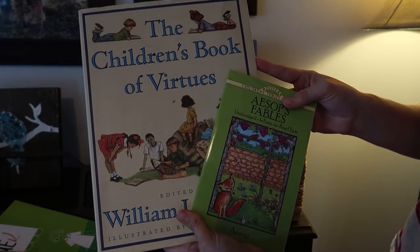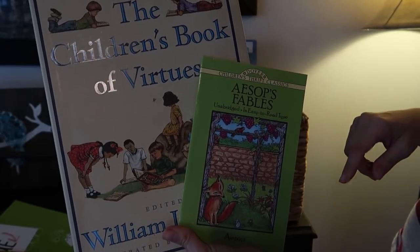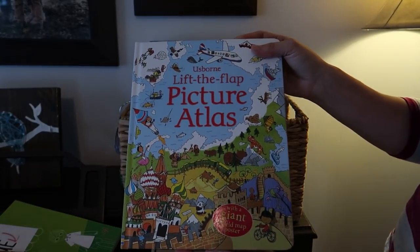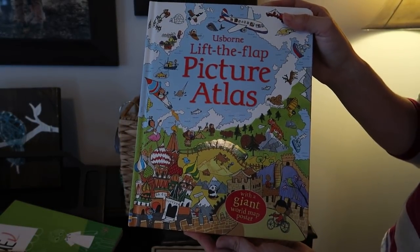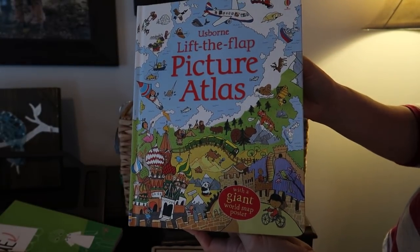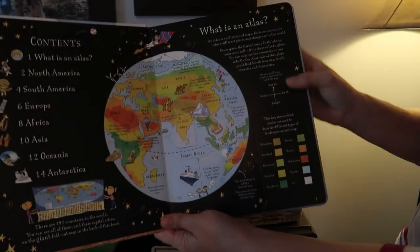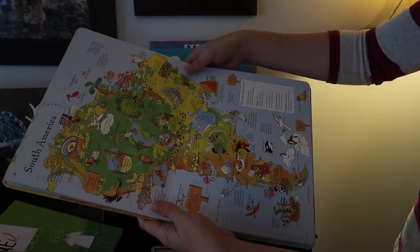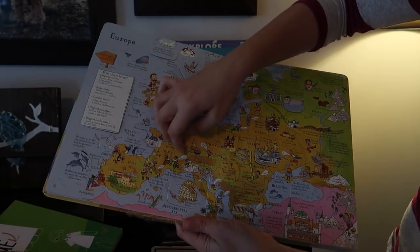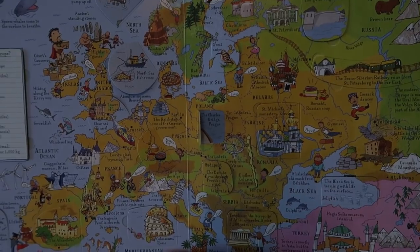And a couple days a week right now, we are doing one of these 2 books for our virtues, our character study, if you will. And then I have cycled out the Hungry Planet and Material World for a little while, so I've switched to this Lift the Flap Picture Atlas to kind of solidify their map drill. We're almost done with Europe now that the school year is almost done, and so they are just having a good time going through and lifting all the different flaps on the Europe page and just enjoying their map drill a little more with a different little twist there. So they've got that.